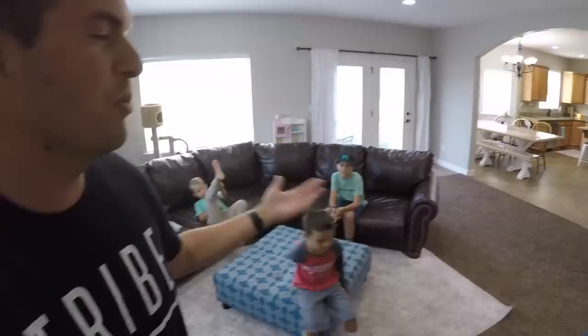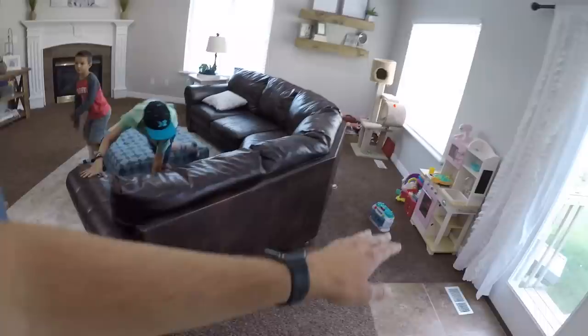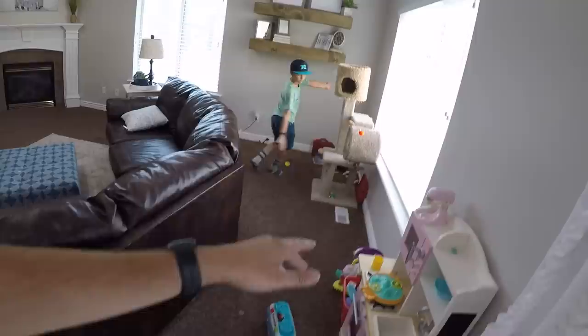We watch shows at night. There you go. Practice parkour on the couch. Hazy's got a show right there. We've cleaned this up. I won't bore you with the details of back here, but this is where the kids spent a lot of time playing with the kitchen set and Legos and Laz's tower that also Mindy's dad built.